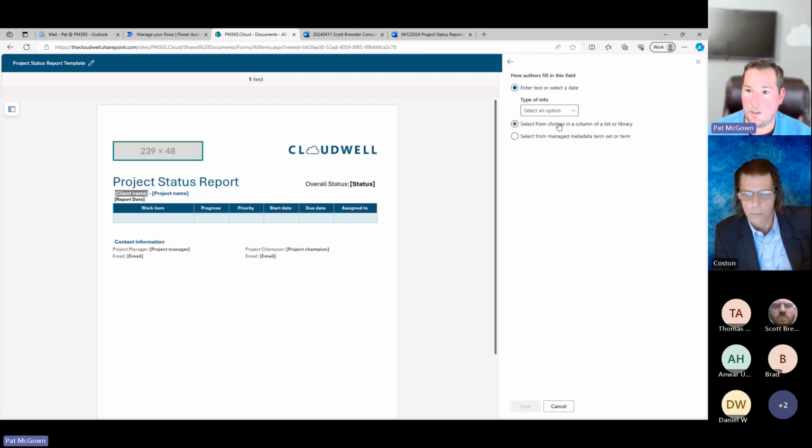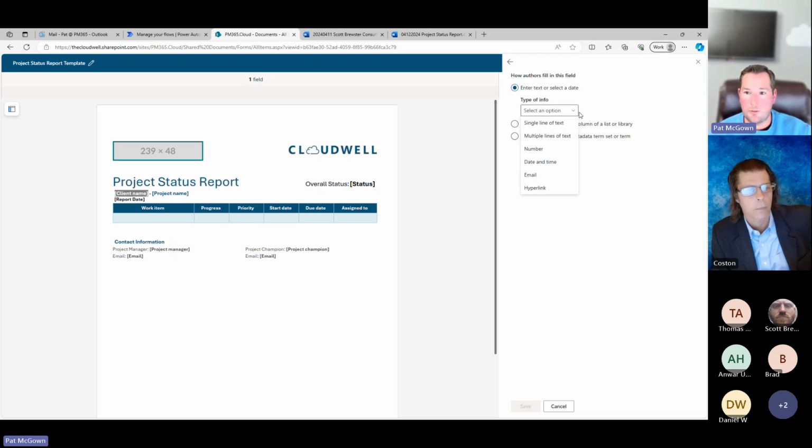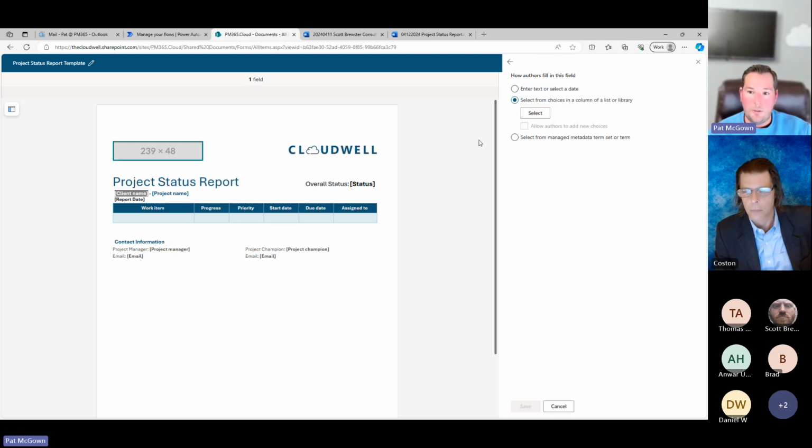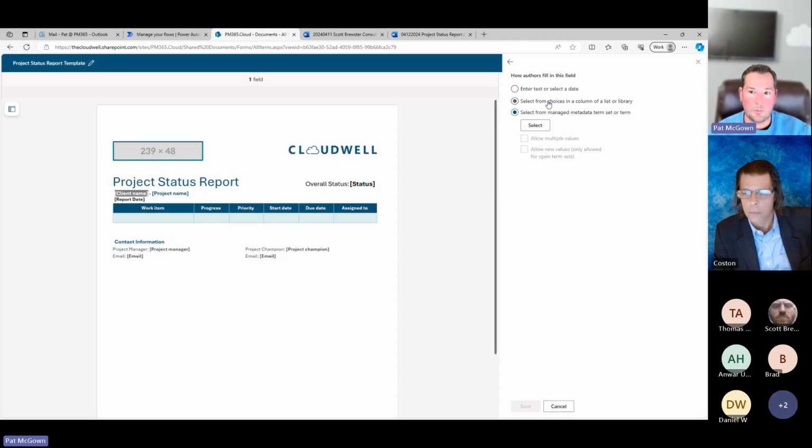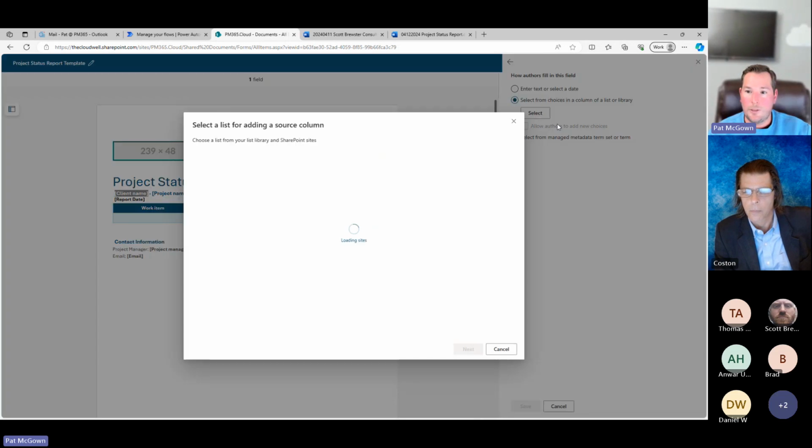And then this is coming from a column of a list or a library. Again, you could do manual entry, so you could do single line, multi-line, etc. So you can do user entry, multi-line of text if you wanted to create a narrative section within a statement of work, or an agreement, right? So that's where you would use some of those fill-ins potentially. But again, we'll go here. I also mentioned you could select or manage metadata term set, where you could go out to your term store and look in, and that's very useful as well if you're using your term store. But again, we'll go here.